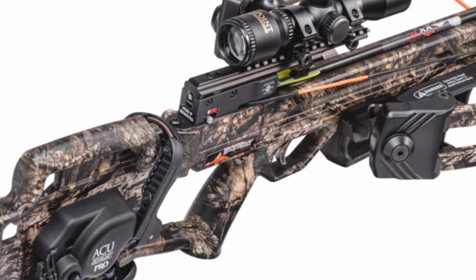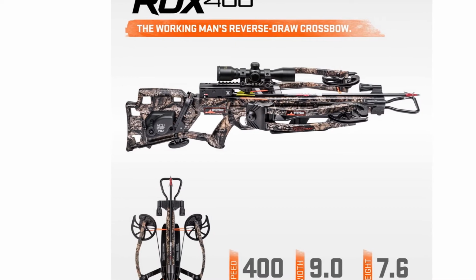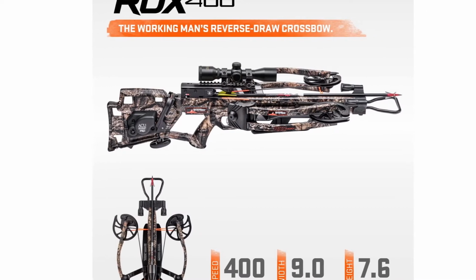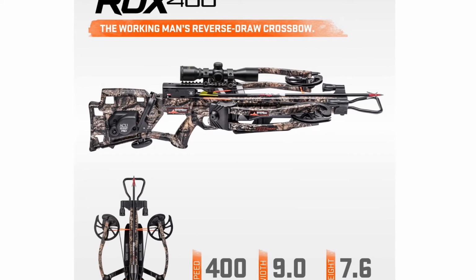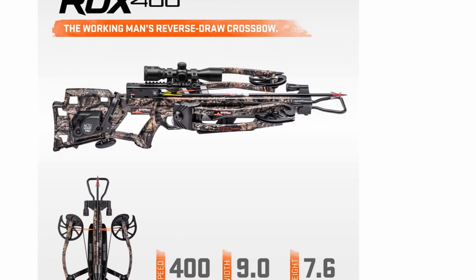If you're looking for the best value reverse draw crossbow, then the Wicked Ridge RDX 400 is the best option. With speeds of 380 feet per second and high accuracy, this crossbow is able to take down almost any animal at 50-yard distances.